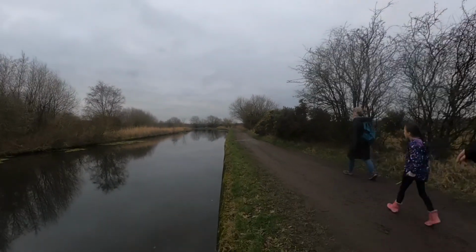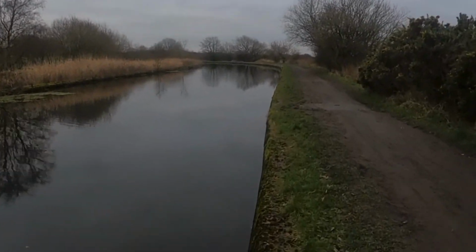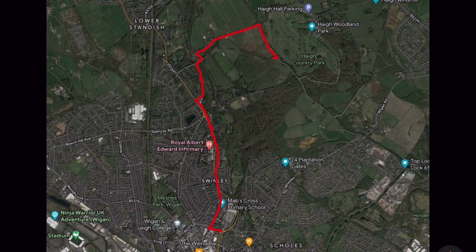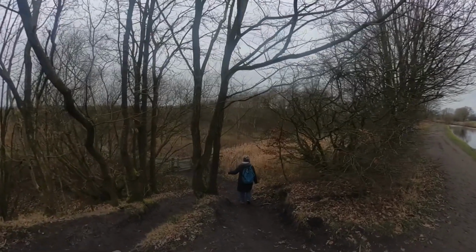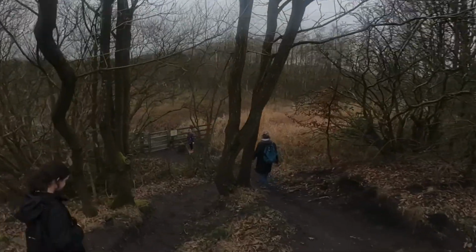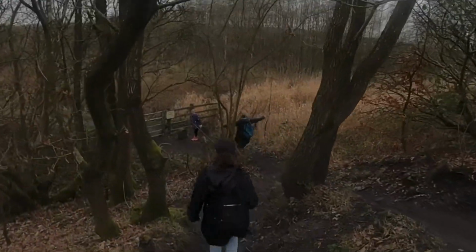Once you've followed the canal for a short distance, you'll see this gate. You can head down towards that. Just be careful of your footing. There's a couple of different routes. They were quite muddy and slippery the day we were there.